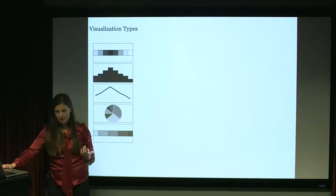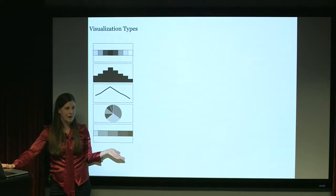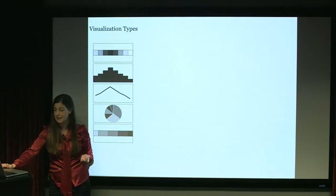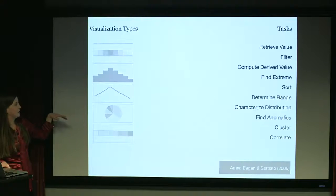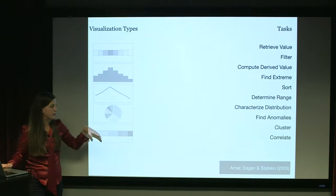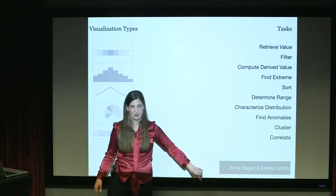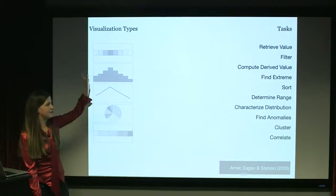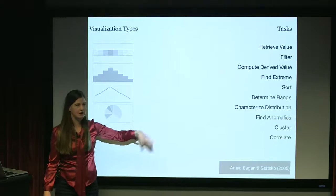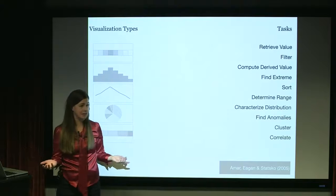So in this study, we showed people a bunch of different kinds of graphs, and we're just trying to get at what perceptual processes you are using when you read these things. So we tested out 5 different visualization types, and we had them perform 10 different tasks. This is an existing taxonomy that's been around for a while, so we borrowed that taxonomy and said, please look at all these different kinds of graphs, and we'll give you prompts that encourage you to do these different types of tasks. And what we did is we interviewed participants while they did this.